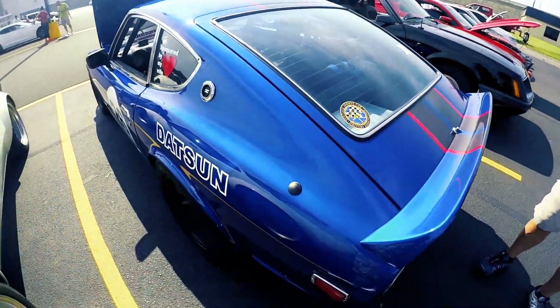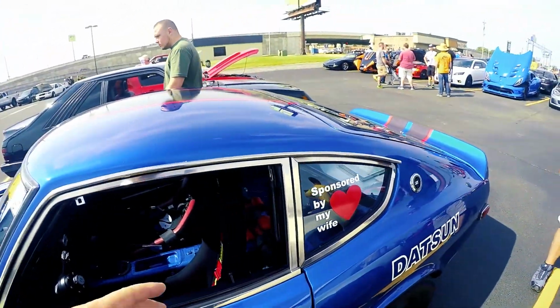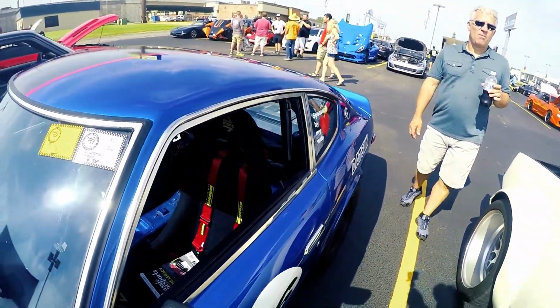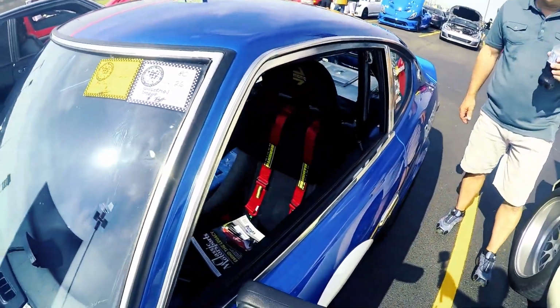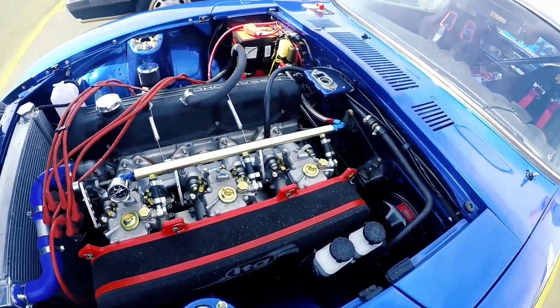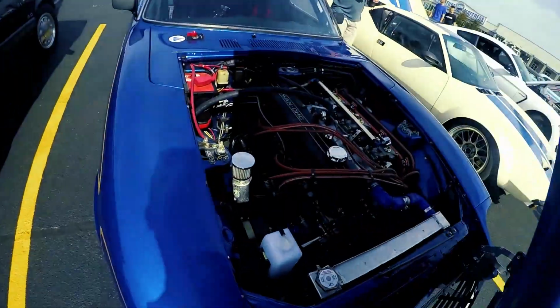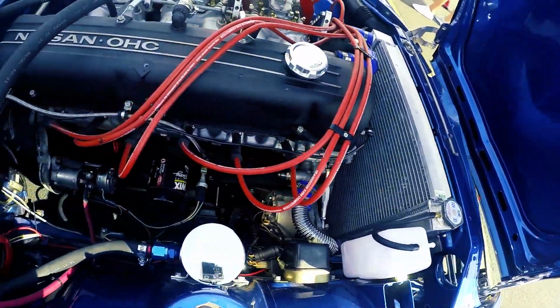I'm going to take a walk around it here real quick. Like I said, I heard it buzzing down the highway. I was actually taking a turn off Stockwell Road over there and heard it. It's noisy, but it sounds good. It sounds healthy. This thing has got a lot of cool stuff done to it. You can tell there's some love for sure.